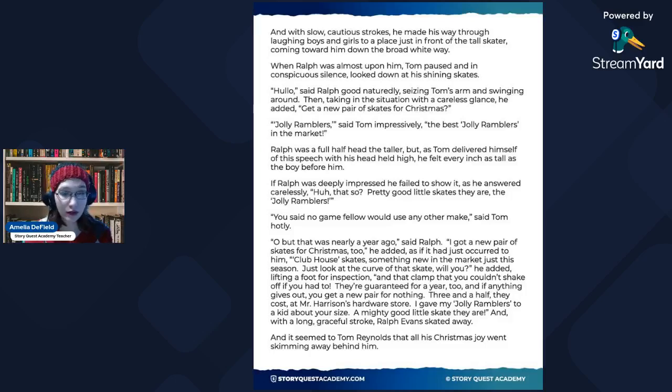"Hello," said Ralph, good-naturedly, seizing Tom's arm and swinging him around. Then, in the situation with a careless glance, he added, "Got a new pair of skates for Christmas?" "Jolly ramblers," said Tom impressively, "the best jolly ramblers in the market." Ralph was a full head taller, but as Tom delivered himself of this speech with his head held high, he felt every inch as tall as the boy before him. If Ralph was deeply impressed, he failed to show it, as he answered carelessly, "Huh, is that so? Pretty little good skates they are, the jolly ramblers."